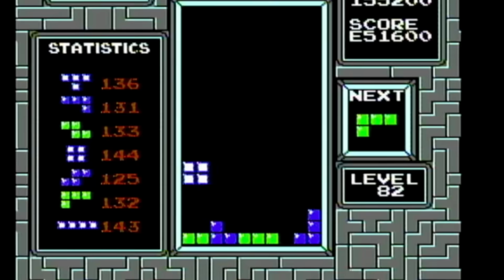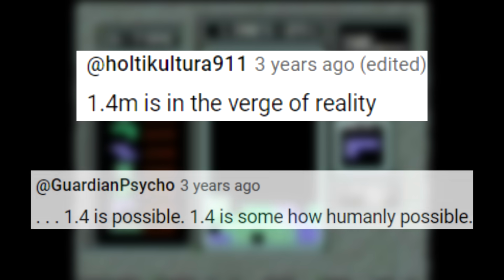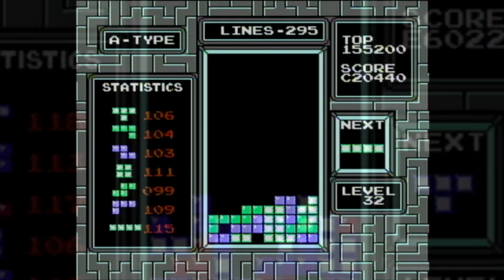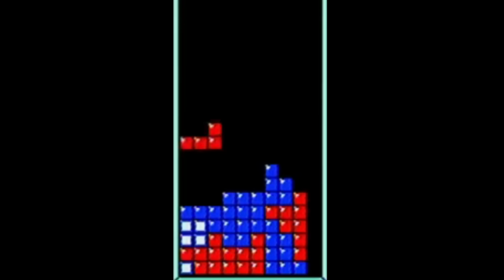So, throughout 2021, the game's best players all improved at rolling. Previously, 1.4 million was about the limit for the score record, but now, there was no telling how high it could go. Cheese had made it to level 37, but if someone could last even longer on the kill screen, or get more points before the kill screen, then they could beat the world record. The big question was, who would be the next person to do it?